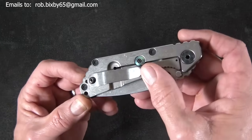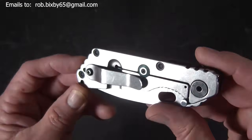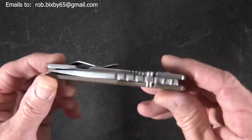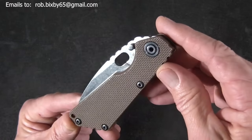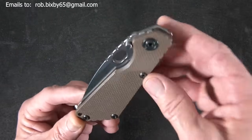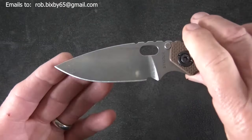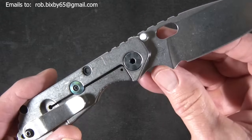Looks like the original lock bar stabilizer has been replaced with an aqua anodized version. This knife's been around a little bit. A few scratches in the parkerized finish of the pivot. Opens with an oval opening hole. Stonewashed finish on a blade in S30V, I believe.